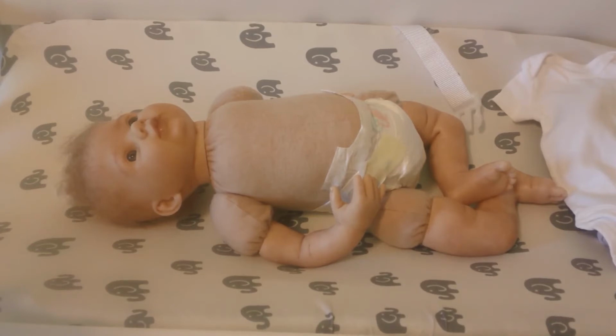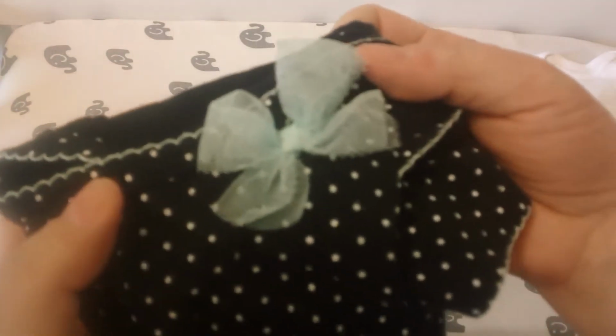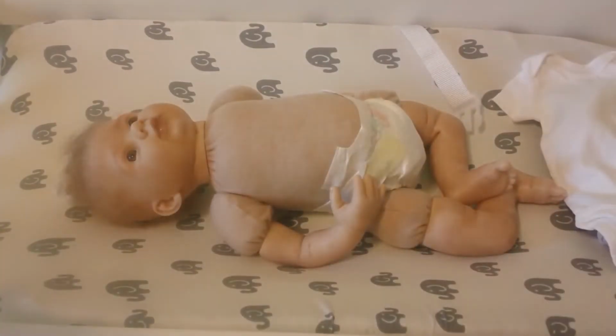Oh my gosh, I gotta show you guys this. Did you guys see the cute little flower on this onesie? I mean, look at that cute little flower. Holy cow, look at that. Isn't that cute?